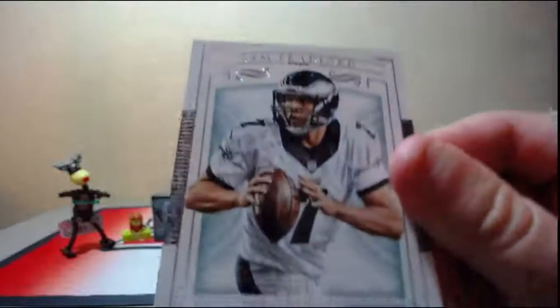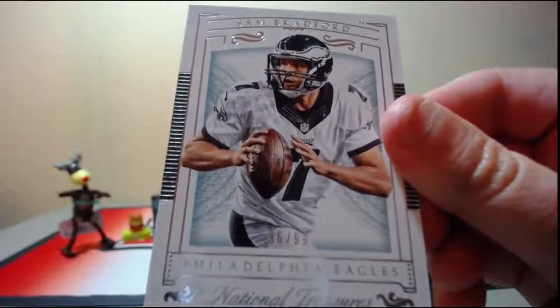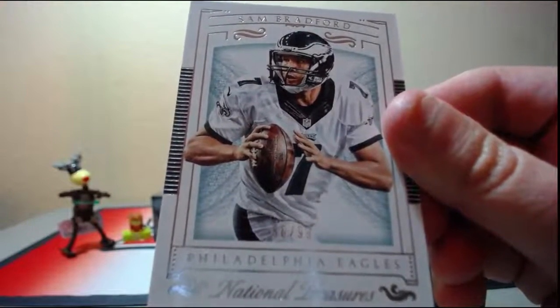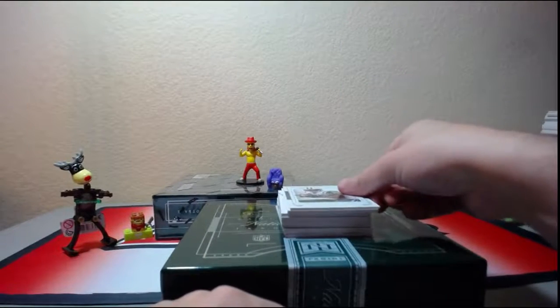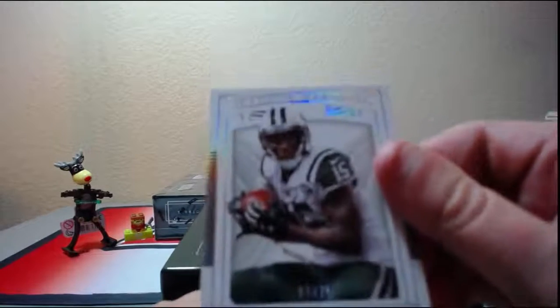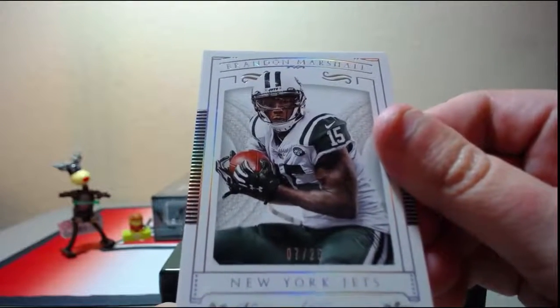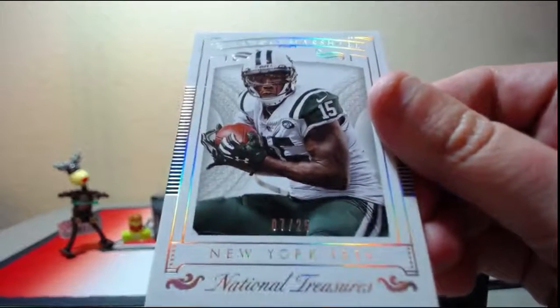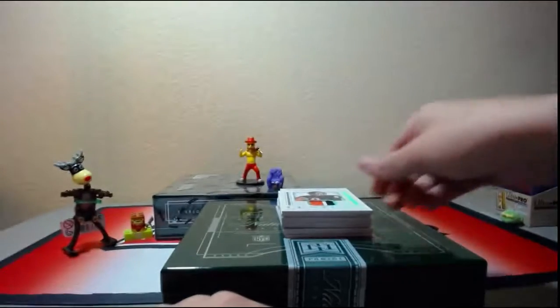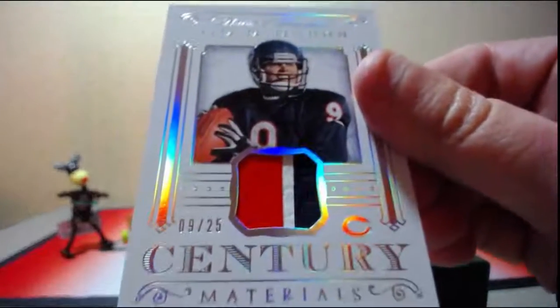For the Eagles, Samuel Bradford, Paul Chase out of 99. Tran's not in this one. That's shocking. Out of 25 for the Jets, Brandon Marshall. Radical Paul. This is a nice patch for Walters. Three color patch, Jim McMahon.